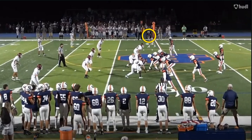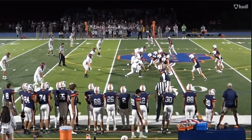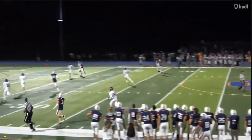To mention, he's highlighted right here, and on deep concepts, he can cause a lot of trouble. You're going to see a post wheel concept here with two receivers on the right side, and they actually have two high safeties, and the corners are playing off. I mean, they're really trying to avoid giving up anything deep, right? So focusing on those two defenders, this outside linebacker as well, they're both playing deep, they're both playing off, and they're kind of taking away this post, right? You can see this flat defender is going with the wheel.